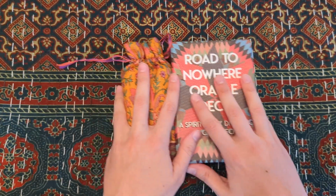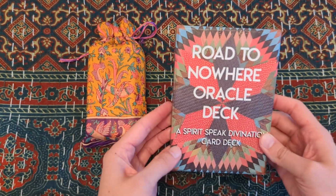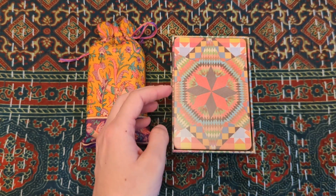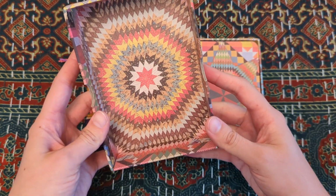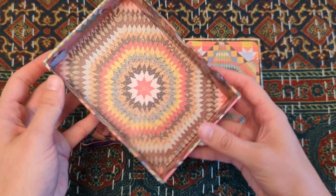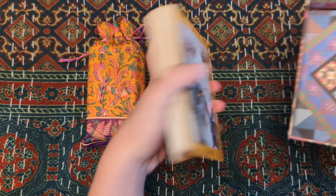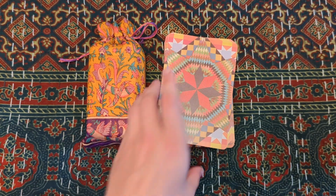And carrying forward this idea of tapestry and quilts, we have the Road to Nowhere Oracle, which is my all-time fave Oracle deck, which is sadly out of print. But look at the inside of this box. Don't you just want to build a pillow fort inside of there and just curl up? I do. I certainly do. So these are the backs. This is the booklet. Oh, so cozy.